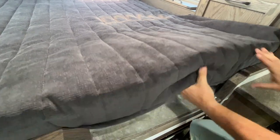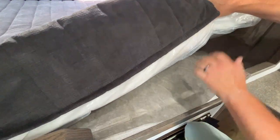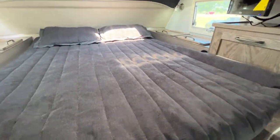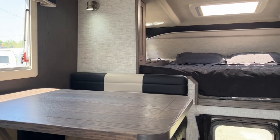Even minor touches, they do put an airflow underneath the bed so you don't get any moisture buildup. Just because with these, because they are four season, they're so well sealed that if you don't have anything to allow airflow, you can get moisture built up underneath the mattress. So again, they do kind of think of everything on these models.